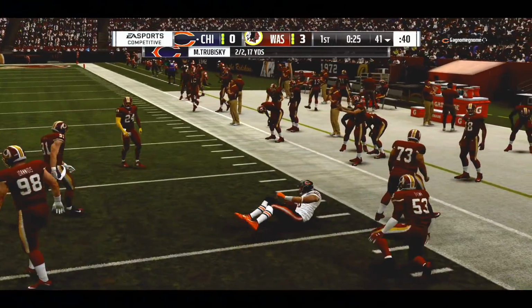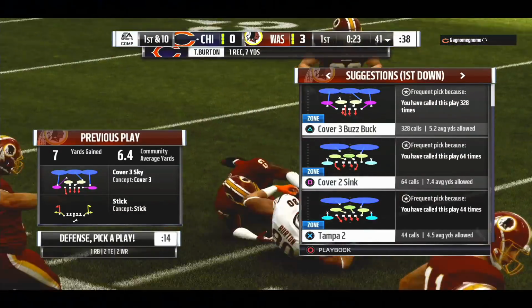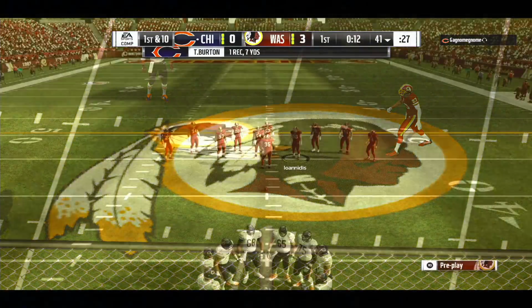And what a really nice game right there on 1st down for them. Brings up a nice 2nd down for them. Trubisky finding the former Eagle Burton for the Chicago 1st.